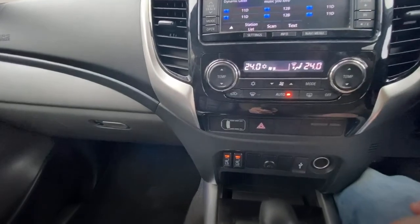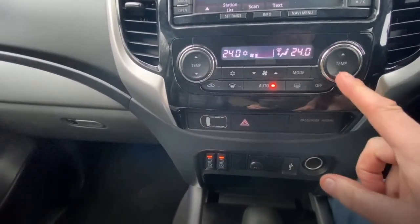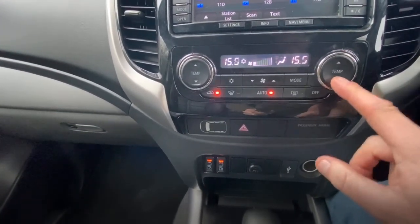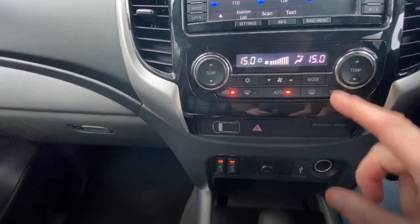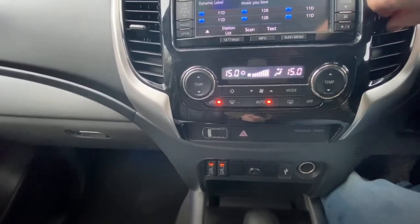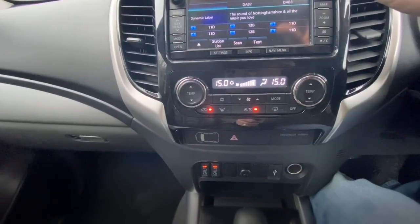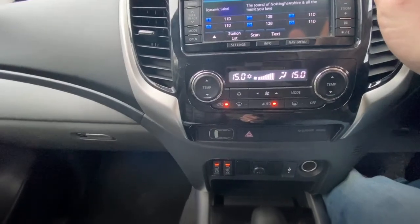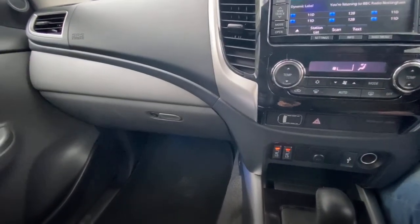Dual zone climate control on these. Let's try the air conditioning. I'm not excited to do it because it's quite cold today, but I'll do that for you. Let's bring that down. Air conditioning's on. And it's instantly cold. I noticed straight away that the engine kicked up a notch, you probably heard it, but that's very, very cold very quickly, so there's nothing wrong with that. So enough of that for the moment.